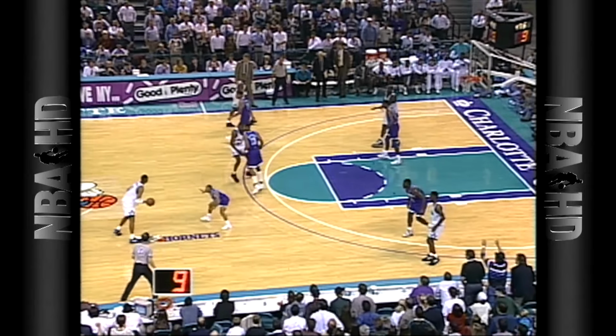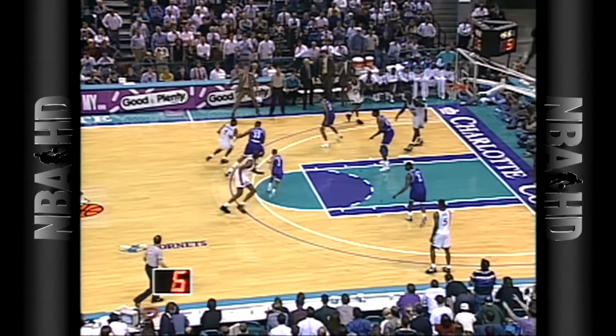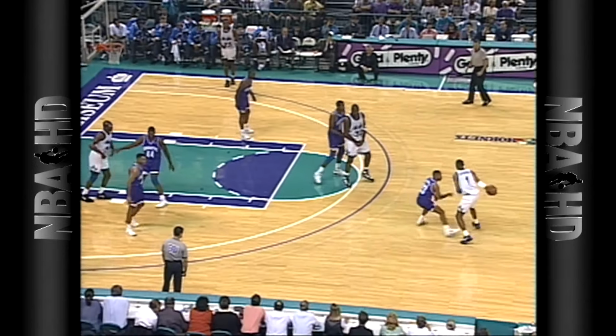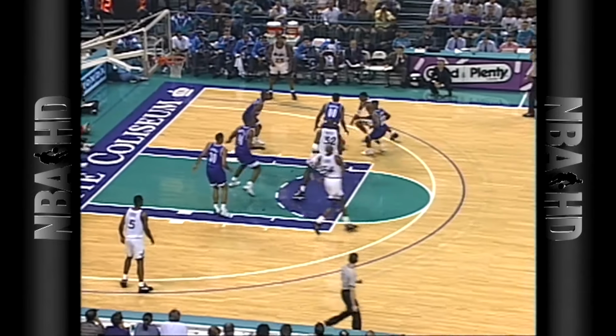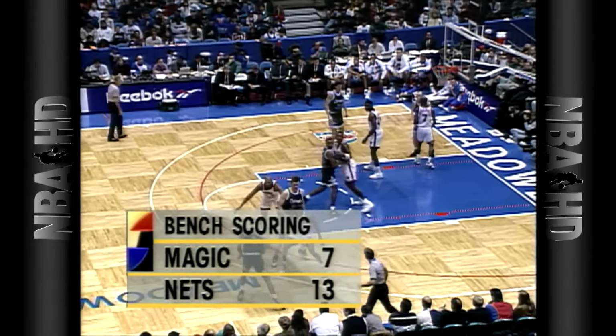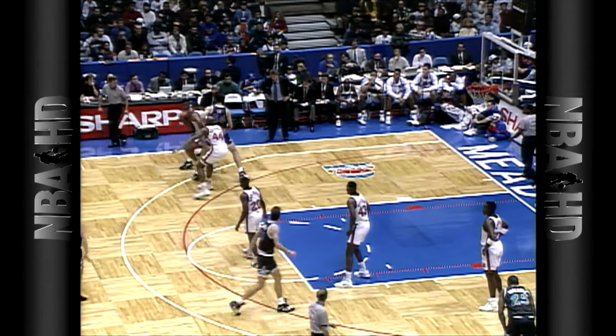Using his quick first step and long strides, Penny could blow by perimeter defenders with ease. His long arms allowed him to extend past defenders for clean looks at the rim, finishing with power layups, finesse finger rolls, and floaters. His floater was effective from different distances and areas, even from just inside the free throw line.